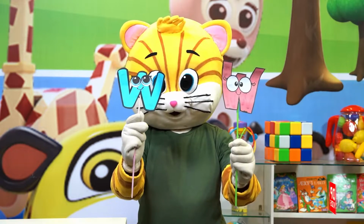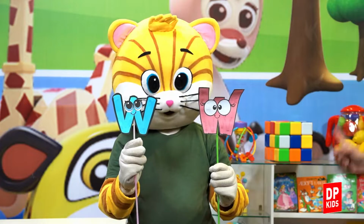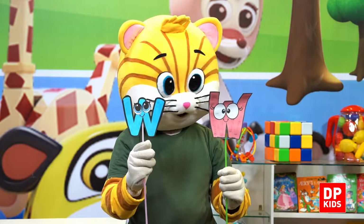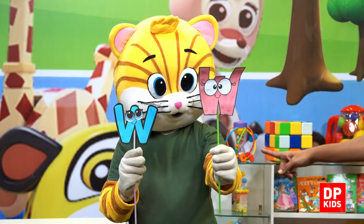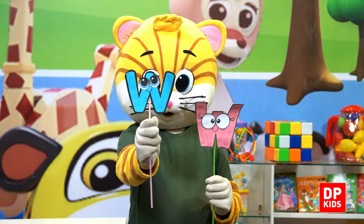Today, who will be our letter friend? Check. Kitty is having them in their hands. Yes. W. Last lesson it was we and were, and today it's W and the sound W. This is the capital letter and that is a simple letter.